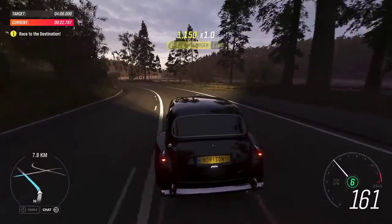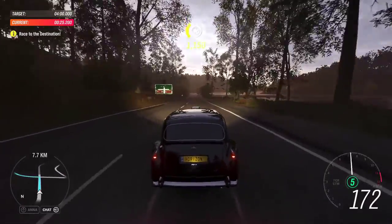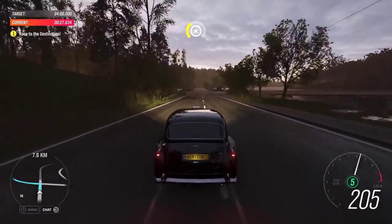Those tyres must be worn now. I'm surprised they're still in one piece, to be honest.